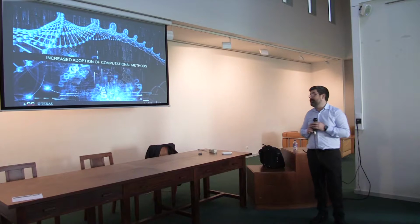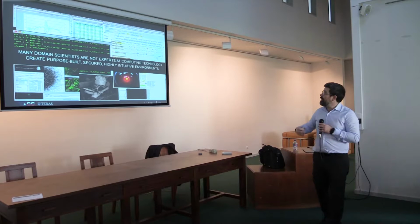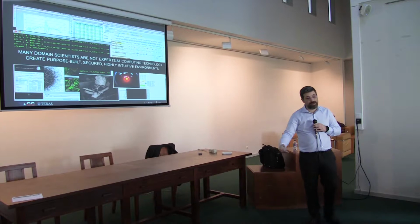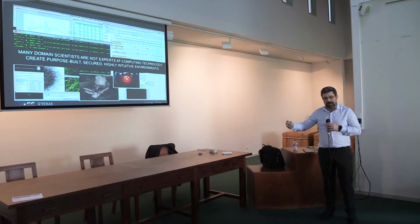But this is the typical environment that we find, right? Everyone has their specific tool, everyone has their specific pipeline. If I want to use a collection of methods for a specific purpose, say, for instance, to analyze images from an autonomous vehicle, I'll have to go through a painstaking collection of tools just to do that.